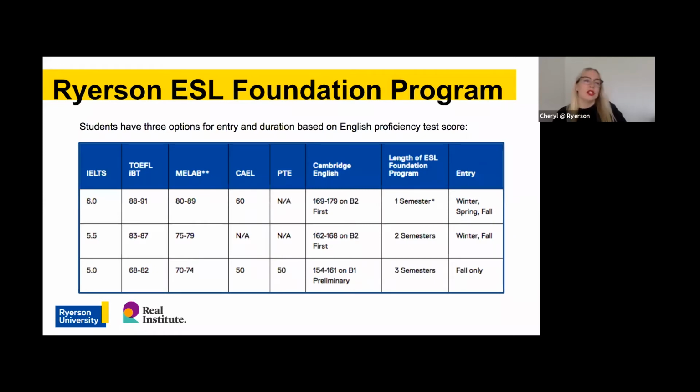A little bit about how the program is delivered. Depending on what your English language test score is, that will determine how long you spend in the program and when you can start. There are 3 options for entry and duration. To give you an example, let's say your IELTS score is 5.5. You would be applying to the 2-semester program, and you would be able to join that program in the winter, being the beginning of January, or the fall semester, of course, being September.